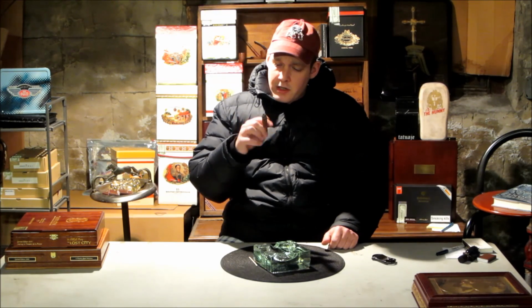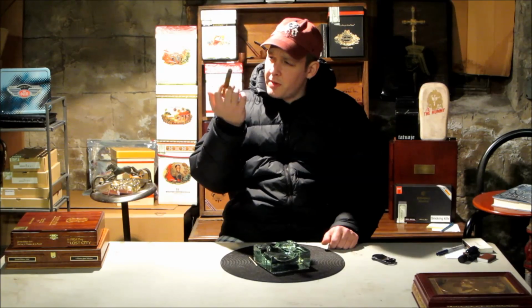Nice flaky Cuban ash there. Got a little bit of a burn issue, but it's carbonizing, so I'm going to let it go.